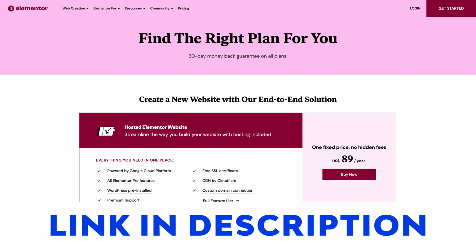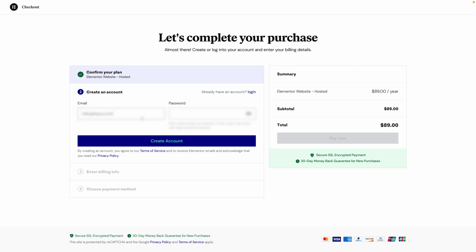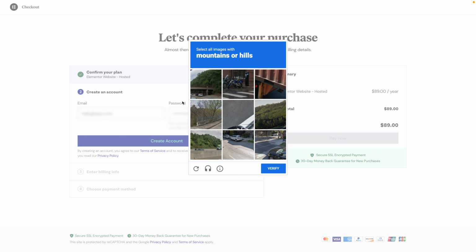So once you're ready, click on Buy Now. Next, type in your email. Next, add your own password. Next, click on Create Account. Now, if a verification CAPTCHA appears, just complete it.